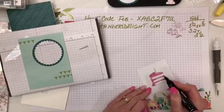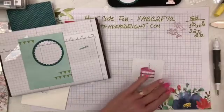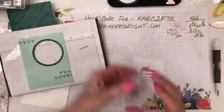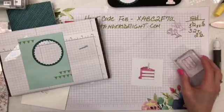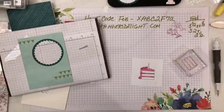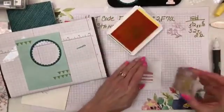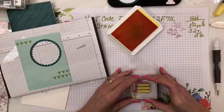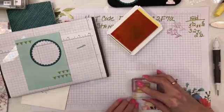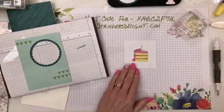Okay, so now we got a little pink. And then I'm going to take the inside. This is the other stamp, and it goes right in there. I'm going to take my yellow daffodil. And I'm just going to, again, my Stamparatus would be perfect for this. But I don't have a lot of room up here. Go ahead. Look at how nice that layers up.